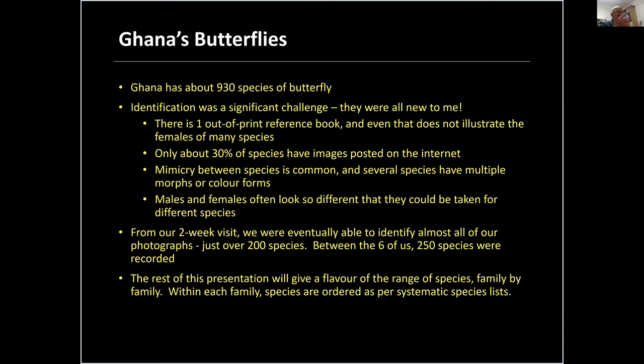However, our guides did have a copy of the reference book with them. And as I say, some of our colleagues had been to Ghana before. And so we were able between us to identify ultimately everything that we had seen there. There are complications, as I say here, there's mimicry between species and all sorts, which just adds to the fun of it. But again, just to give you a feel, we were only there for 2 weeks, some of which was spent traveling, of course.